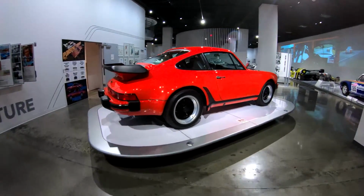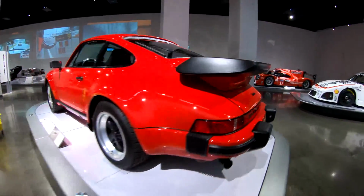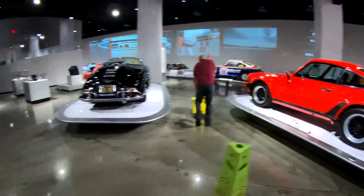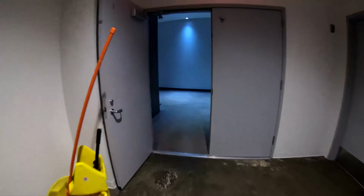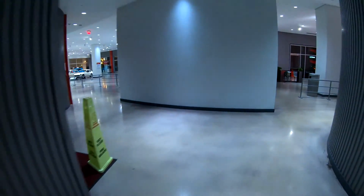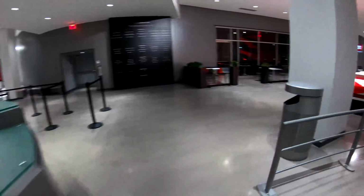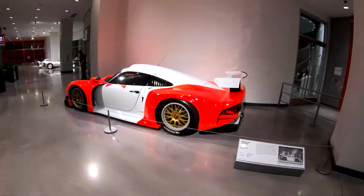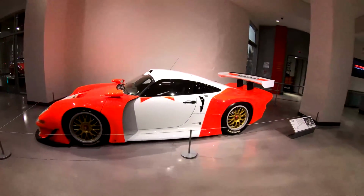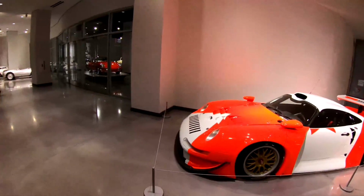Another 930 turbo. Right here, so late they're cleaning up. Let's sneak through here. And let's do a little, what might be something like, okay, do we go here, do we go there? Alright, let's just do this real quick. This is so damn cool looking. So nice. And then down there's another Carrera.